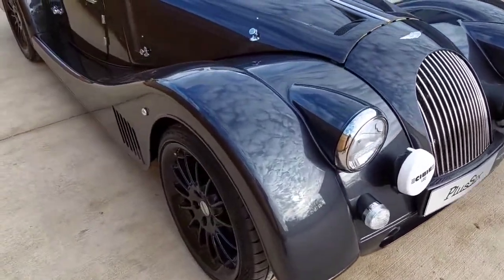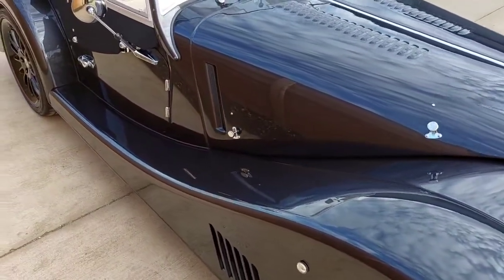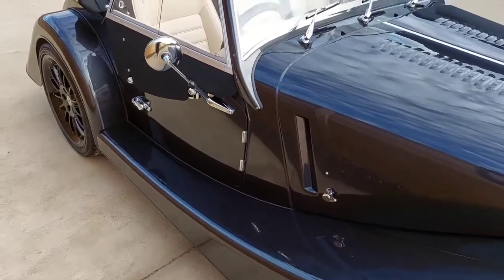That's the latest Morgan hood without the flaps on the outside. Part of the way of telling if a car is a 22 model year compared to an earlier model.